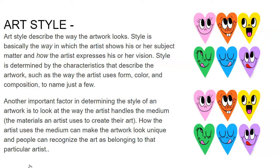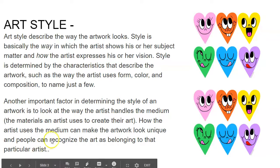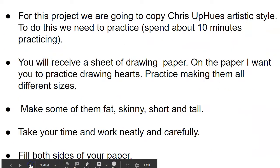Another important factor in determining the style of an artwork is to look at the way the artist handles the medium. That's the materials an artist uses to create their art. How the artist uses the medium can make the artwork look unique, and people can recognize the art as belonging to that particular artist. I'm pretty sure that if I showed you some hearts, like the one to the right, you would be able to really quickly recognize those as being by Chris Uphughes.